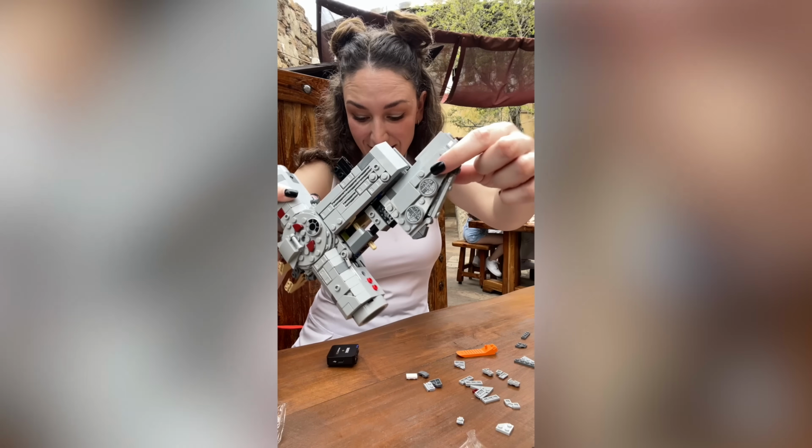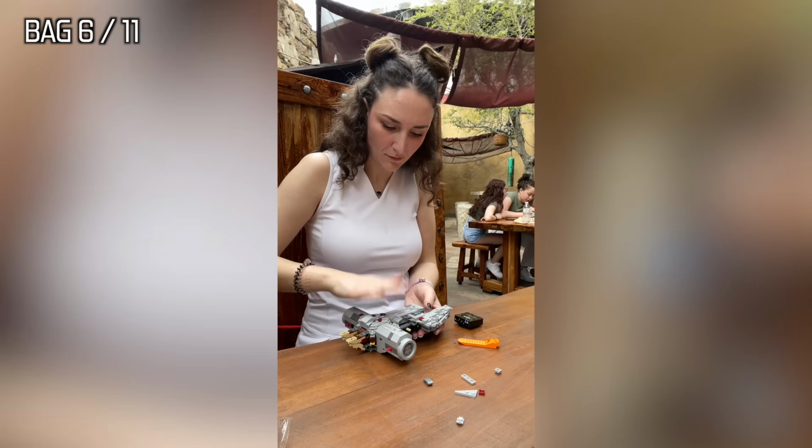I just attached this piece. Apparently it's called a mandible. Not sure if that's gonna happen. And I just finished bag 6 of the Falcon. Again, there's 11 bags, so we're halfway done.